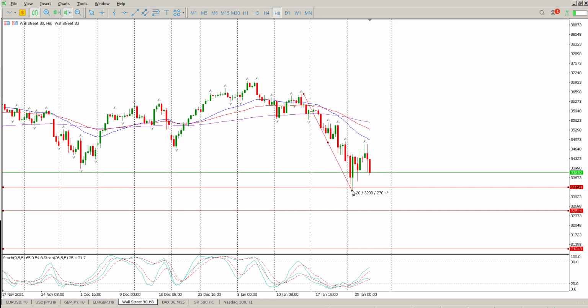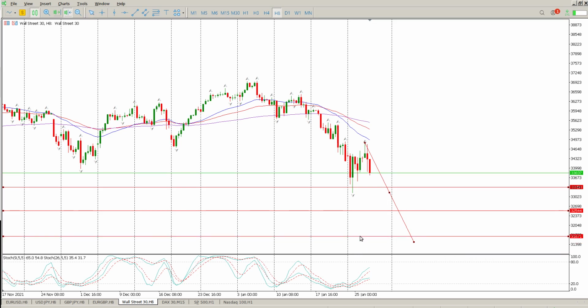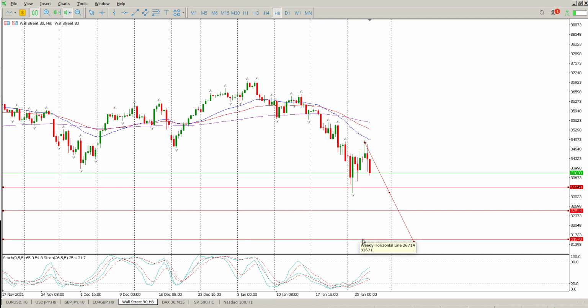Let's just get the structure in, and you can see the move down, and then we're building the flag. So take that down for another measured move, and that takes us all the way down pretty close to this 31,500. Let's just say 31,500. Yeah, 31,560 is kind of the area I want to focus on. Anyway, there's the flag. We're looking for a flag break.